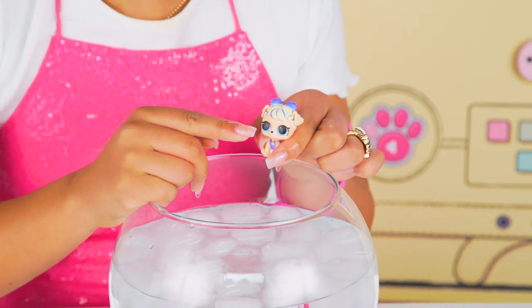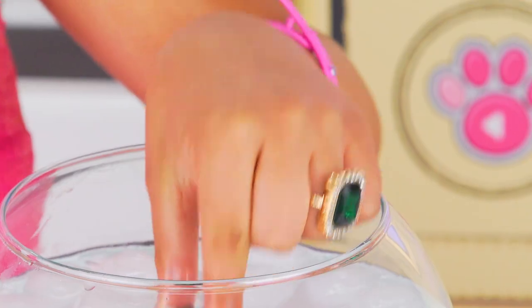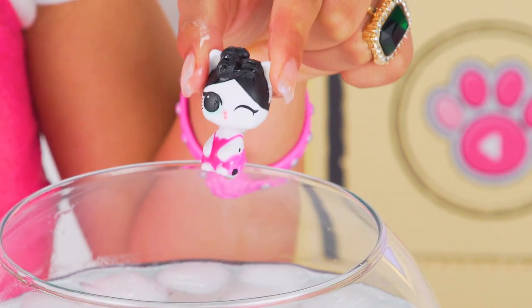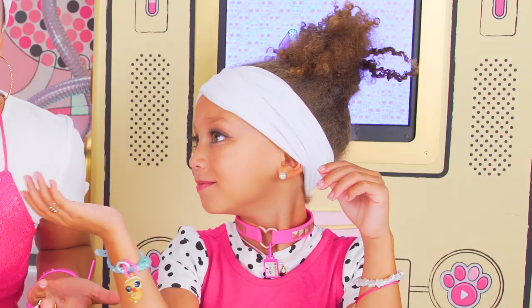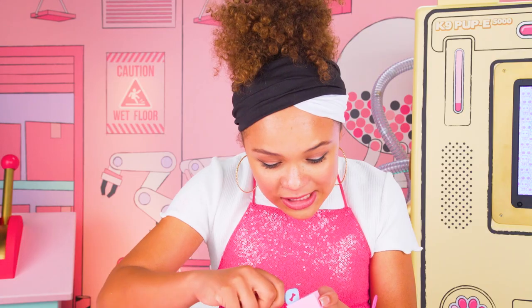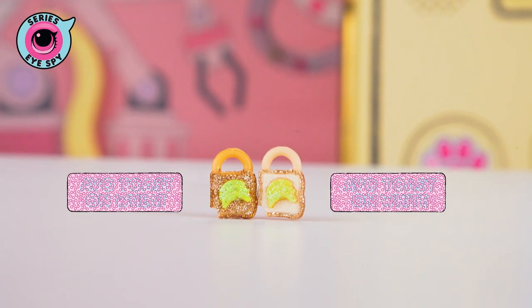Whoa, she gets blue highlights throughout her hair and a cute little tuxedo. Doll Kitten gets a super cute pink outfit. So we've got our kitty. We've got our puppy. What is this? Whoa, it's sparkly. Oh my gosh, my favorite breakfast. Avocado toast. They're so cute. On white and wheat bread.